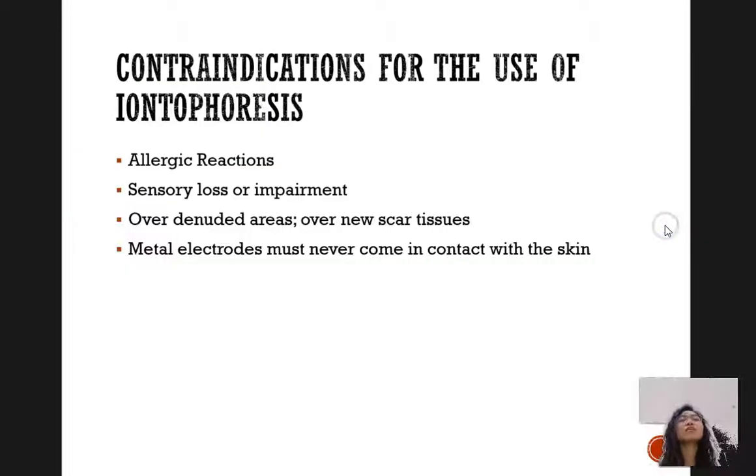Now, let's go to the contraindications for the use of iontophoresis. Allergic reactions. Sensory loss or impairment. Kumbaga, una pa lang, meron na talaga siyang sensory loss. Pero yung nagkaroon siya ng sensory loss dahil sa iontophoresis anesthetic effect, that's normal. Pero pagka-umpisa pa lang, meron na siyang sensory loss, contraindicated siya. Over denuded area, so over new scar tissues.